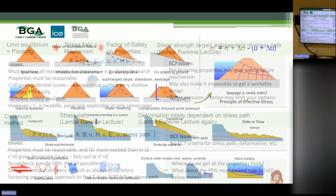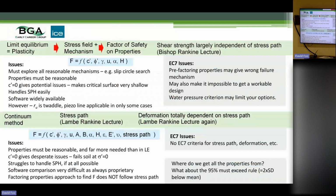Right. So how do we analyze slope stability? Well, the answer is in one of two general ways. Limit equilibrium you've heard about. It's a sort of variant on plasticity theory. All we need are two things: a stress field, which doesn't even have to be very good, and a mechanism. And because the failure surfaces are normally curved, because this is what the stress fields in slopes give us, then we get a plasticity answer. And because the shear strength is largely independent of the stress path followed, the shear strengths we get, such as they are, aren't all that bad. I mean, they're not right, but they're not all that bad.